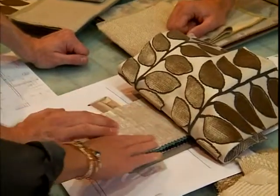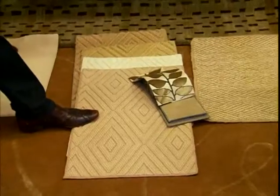Okay. Stephanie likes neutral palettes. I like the idea of something light, but at the same time, when you've got the light on the floor and then you've got children, that's always a challenge.